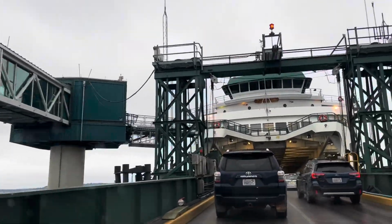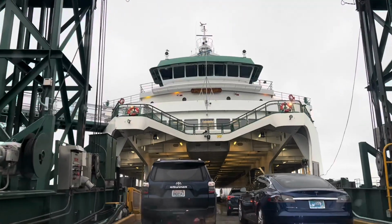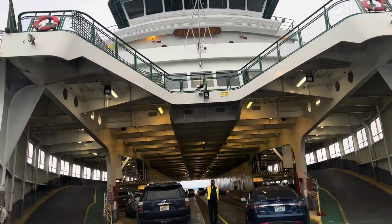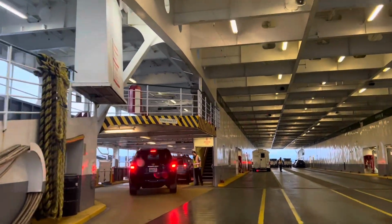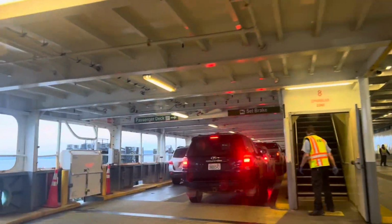The Edmonds to Kingston ferry takes about 20 minutes. You need to pay for the vehicle and passengers. Vehicle fares vary based on vehicle size, and you pay about $9.25 per passenger. The ferry from Kingston to Edmonds only charges per vehicle.